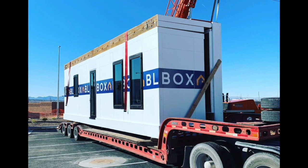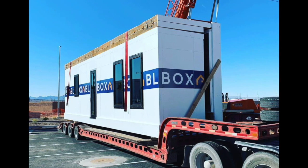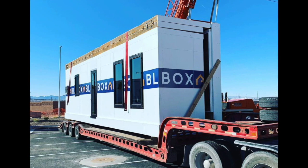For example, the Ford F-150 factory. There's a cool video that they put out where they advertise that they make one truck every 53 seconds. Our factory is planned to produce one house every 90 minutes. Wow. One day we can get to that 53 seconds, and it's just a matter of scale.